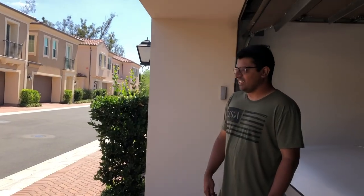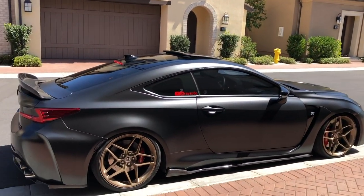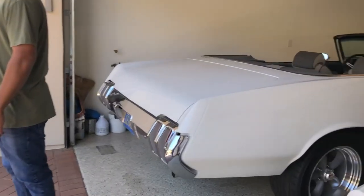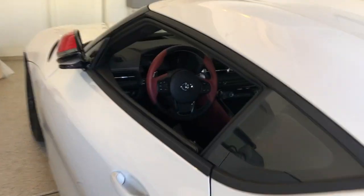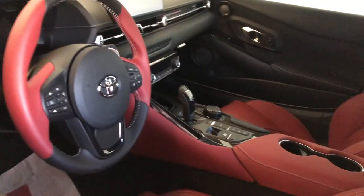It looks badass, dude. I had some serious doubts of how it would look, but I'm happy. I love these wheels. First time seeing a Supra, huh? Oh, I love that new car smell. Check it out. This interior is sick.